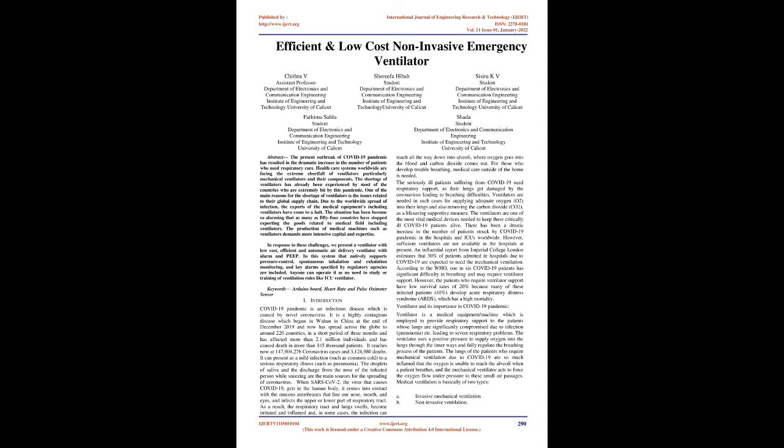When SARS-CoV-2, the virus that causes COVID-19, gets in the human body, it comes into contact with the mucous membranes that line our nose, mouth, and eyes, and infects the upper or lower part of respiratory tract. As a result, the respiratory tract and lungs swell, become irritated and inflamed and, in some cases, the infection can reach all the way down into alveoli, where oxygen goes into the blood and carbon dioxide comes out.